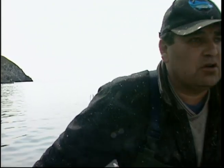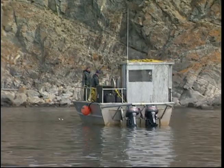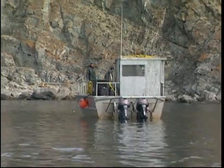We're going to take you down to the point. You'll get to see a lot of murres, kittiwakes, seagulls, and if we're lucky, we might see a puffin. Just go close to the beach. Show them all the birds and stuff. Here? Yeah, we'll just go closer to the beach.